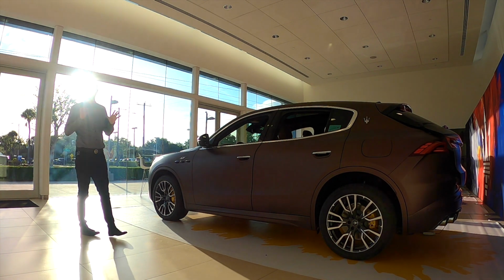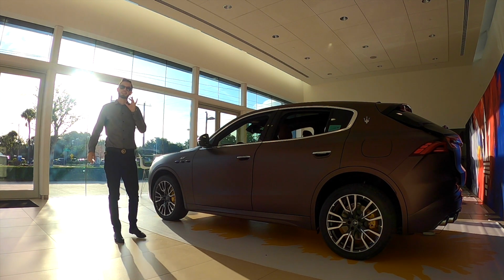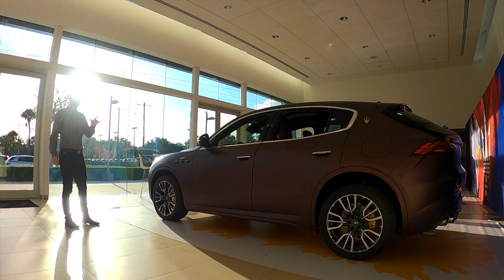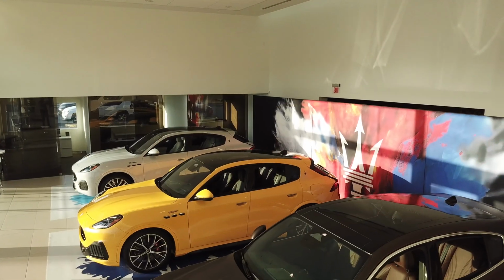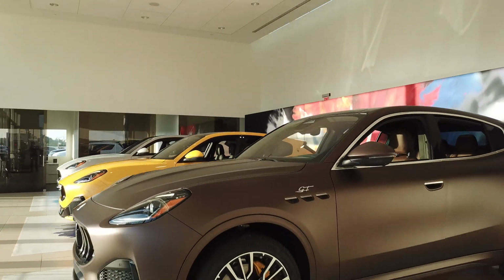This thing weighs just a little bit over 1,250 pounds more than the MC20, and it's getting that speed and performance. Plus what you're getting underneath the hood and in the interior, what you're going to see. Let me know in the comments what you think about the all-new 2023 Maserati Grecale. As we go into the interior, go over the tech.